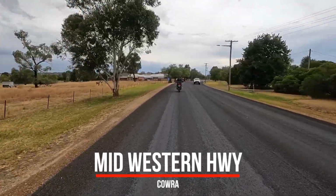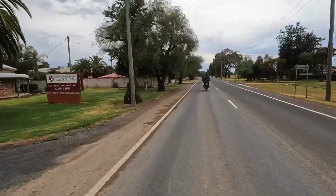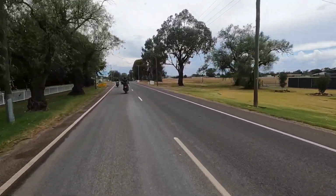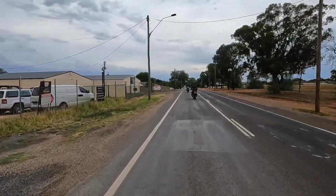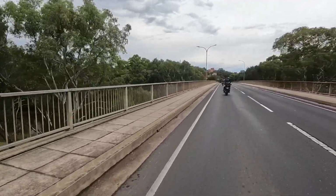The roadworks coming into Cowra. Population 6,500. I always thought Cowra is quite a rich looking township, usually green farms, and the first ones we saw back there as we came in were green. Didn't take the lower road.